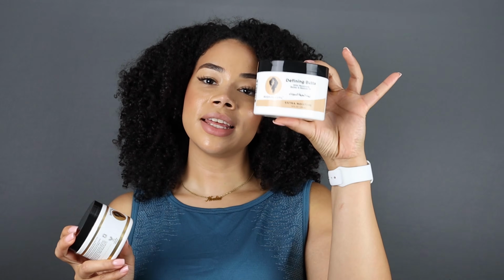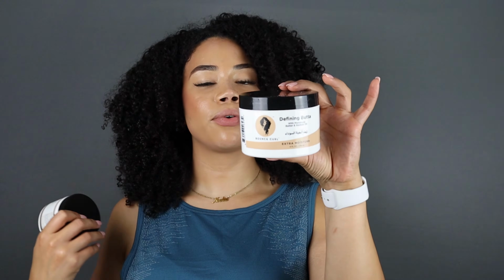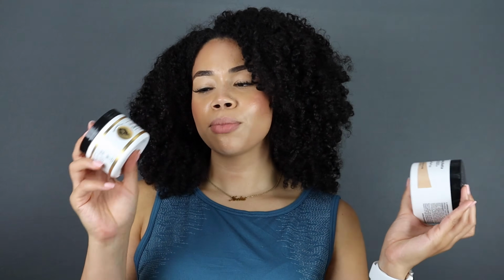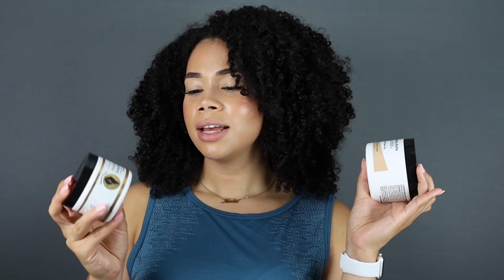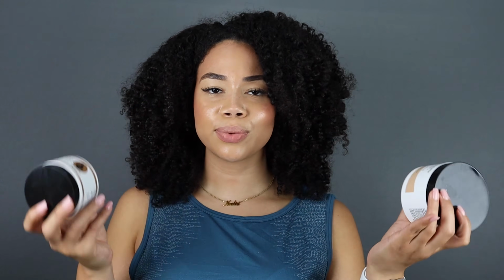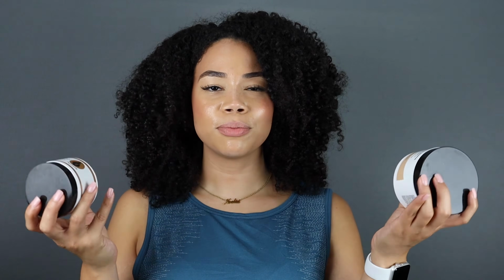Again, this one's definitely thicker because this one's also designed for twist outs, protective styles, wash and goes. And this one is more of a concentrated formula where you don't have to use too much to get results. I believe you can also use this for protective styles as well, for braid outs, twist outs, all of that, because they're just super moisturizing.